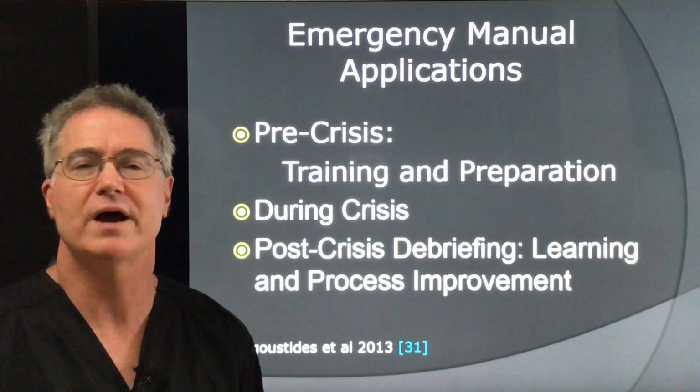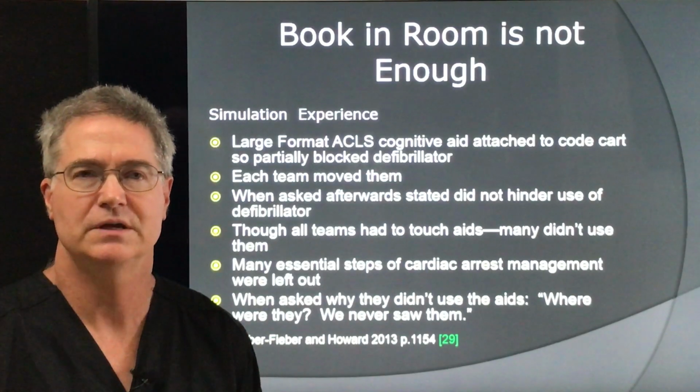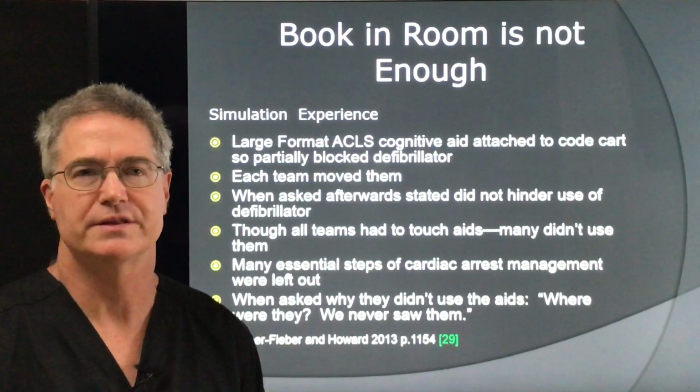Did I get all the steps right? Did I miss any steps? What can I learn? How can I improve for the future? Very importantly, just putting the book in the room is not enough. There's more to the process than this.